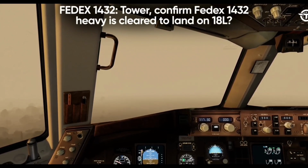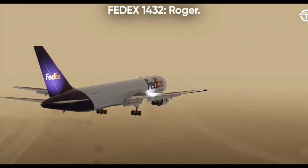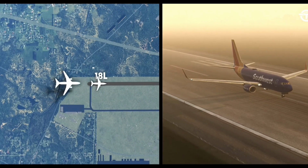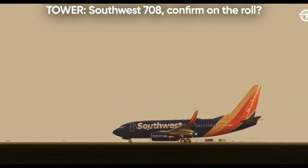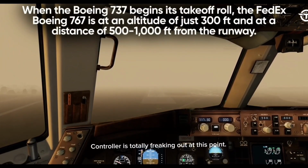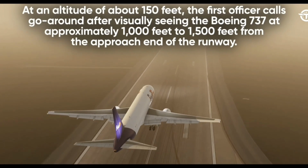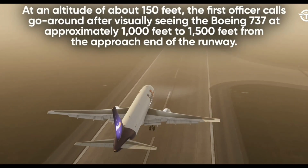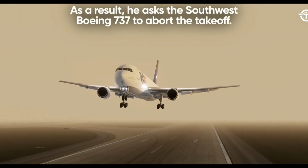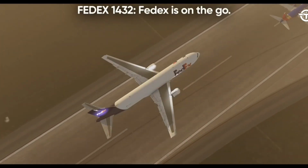FedEx 1432 Heavy, clear to land on 18 left. FedEx 1432 Heavy, that is affirmative, 18 left, you are cleared to land, traffic departing prior to you, a 737. Roger. Southwest 708, confirm you're on the roll. Rolling now. Southwest aborting. FedEx is on the go.